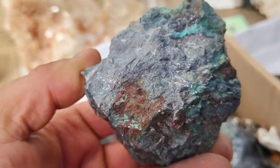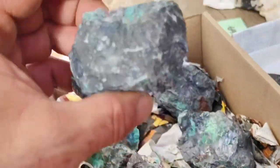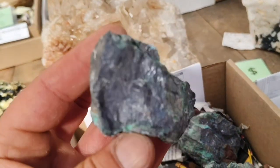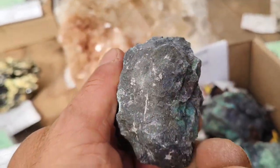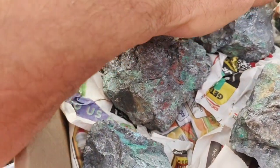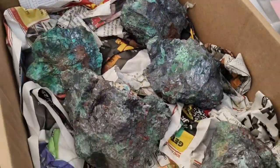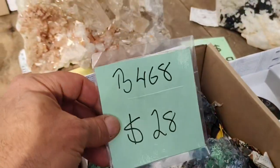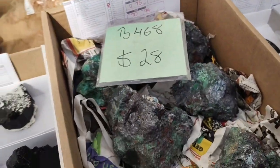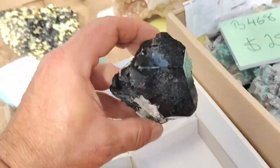Malachite in the mix. Man, I love these so much. I like cuprite a lot, probably because my first lucky find was cuprite. Rated as good grade, so very good grade. This flat of chrysocolla, malachite and cuprite is going to be $28 only. Flat 468.